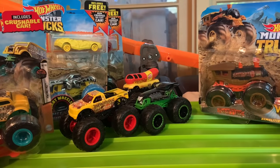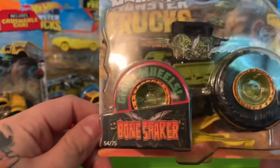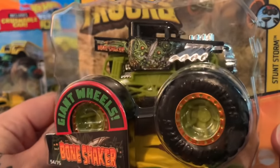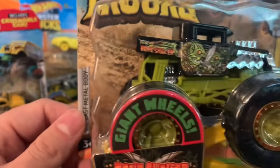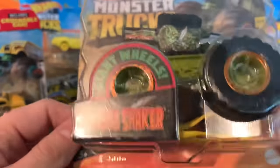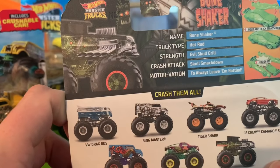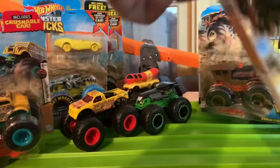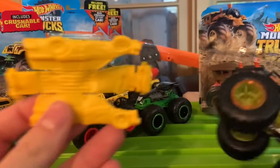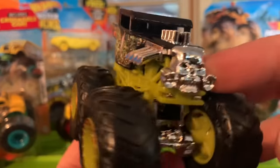All right, next up, you have Bone Shaker, but it's not really Bone Shaker. This is from the Stunt Storm series. And as you guys see, it definitely has a sick paint scheme on there. That looks amazing. I love it. All right, look at the back real quick. You always leave them rattled. Comes with a yellow crush car. Now we'll take a look at this sweet Bone Shaker. This thing is awesome.